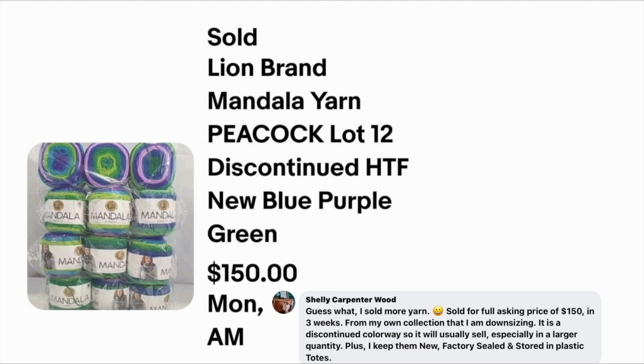Okay, Shelley Carpenter Wood has something. Guess what? It's yarn. Surprise! She says, guess what? I sold more yarn. Sold for full asking price of $150 in 3 weeks from my own collection that I am downsizing. It is a discontinued color, so will usually sell, especially in larger quantity. Plus, I keep them new, factory sealed, and stored in plastic totes.